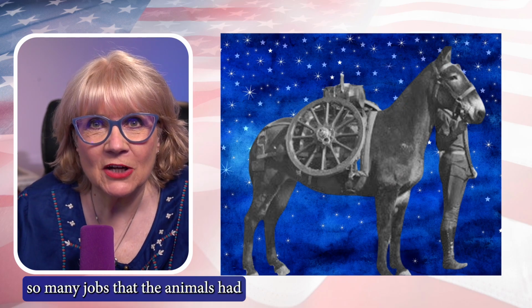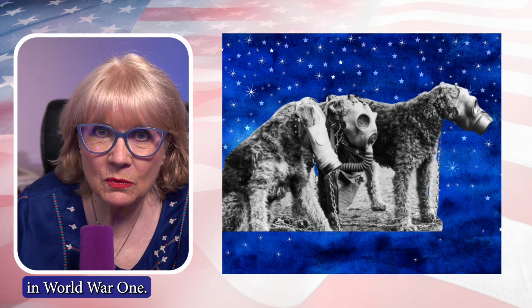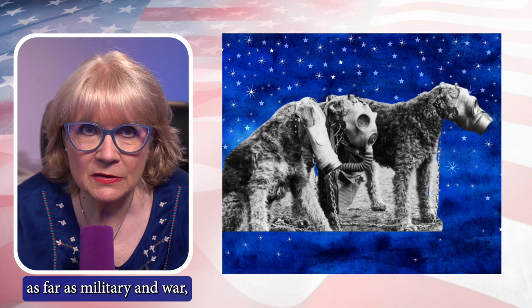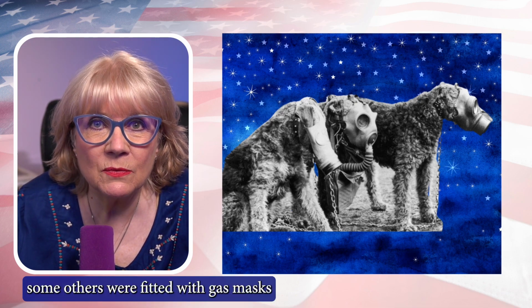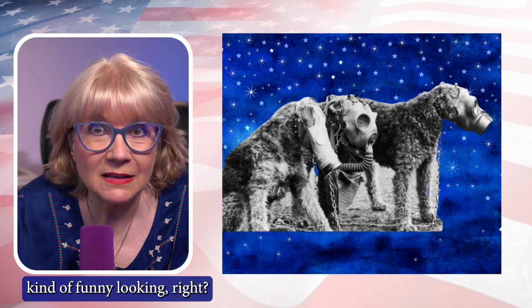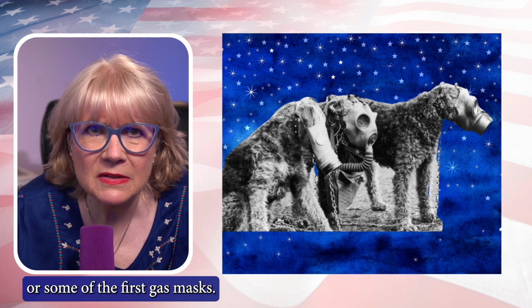And then so many jobs that the animals had. This mule carrying like wagon wheels and probably ammunition onto the battlefield. In World War I, I'm not sure my history very well as far as military and war, but gas was used. And so the animals, I think this is so beautiful, were fitted with gas masks to save them too. So these dogs, it's kind of funny looking, right? Very strange looking, looks kind of alien. But these dogs have some of the first gas masks.